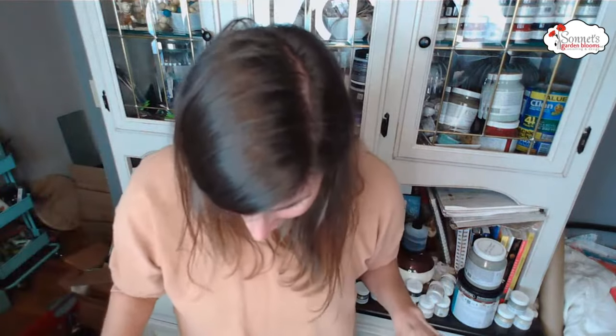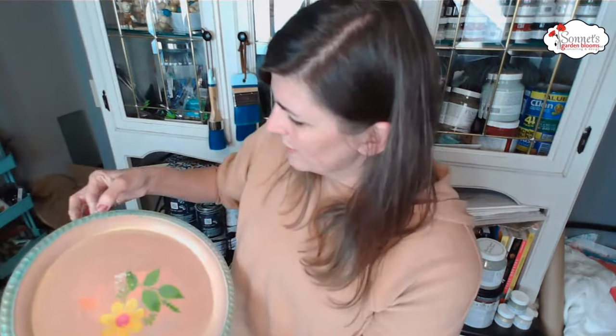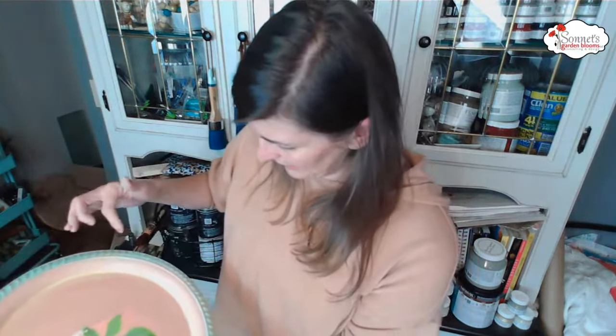Number one, I'm going to let this dry. I'm going to take a step back because it's the first time I was practicing blending. You know what I really like? I really like the turquoise. I like the edge, the turquoise with the gold. I like that with a little bit of the peach. Oh, I say peach, but the cowgirl coral.